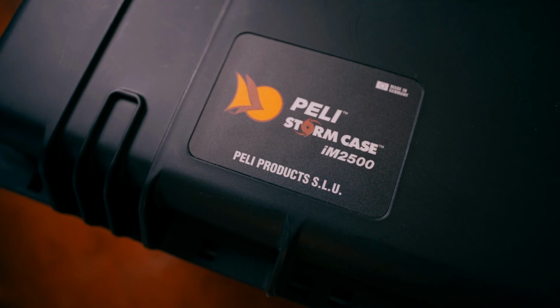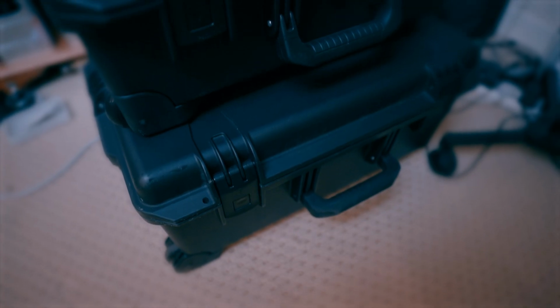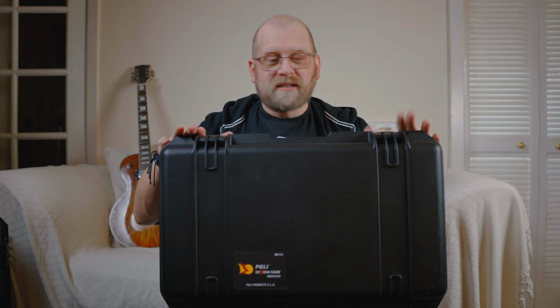So let's start from the smaller case. This is a Peli Storm case IM2500, and I got this case because it fits, theoretically speaking, because I haven't tried it yet, on the plane as carry-on luggage. It's got the wheels and it's got a handle.